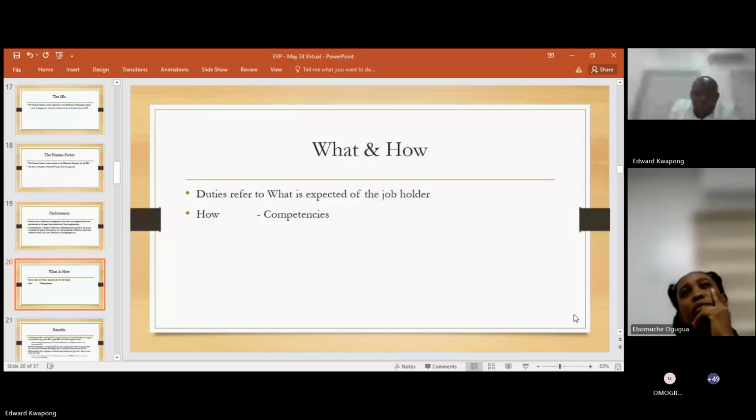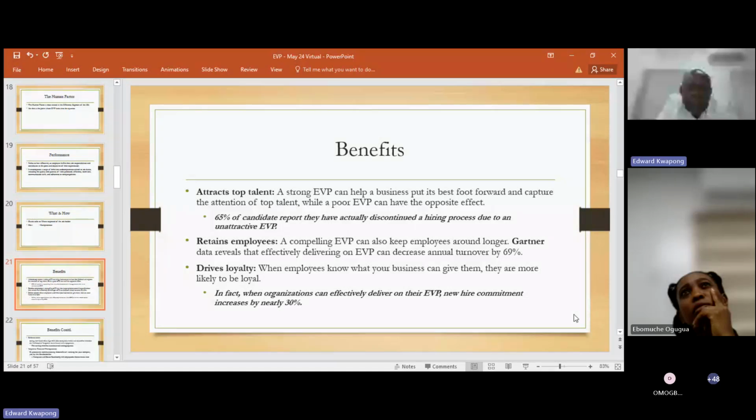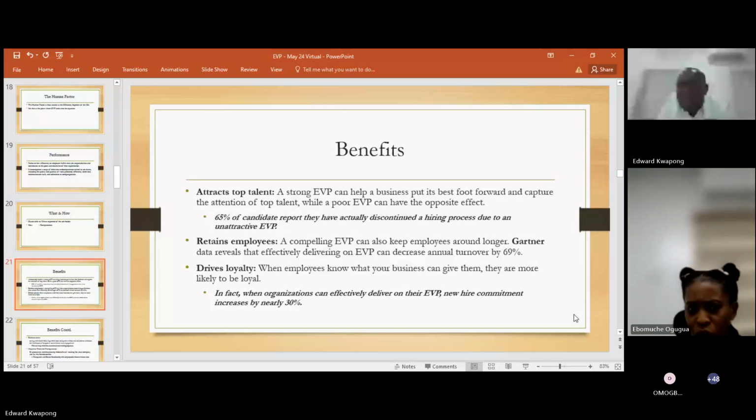job holder holds. So what are the benefits of employee value proposition? One, it attracts top talent. That is to say that a strong employee value proposition can help a business put its best foot forward and capture attention of top talent, while poor employee value proposition can have the opposite effect. If you are not attractive, nobody will come to you. All right?